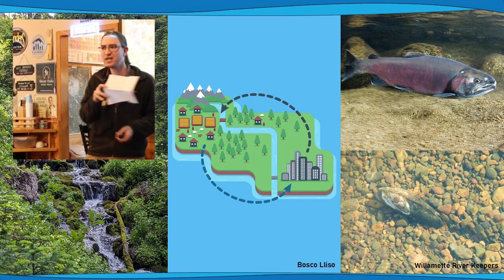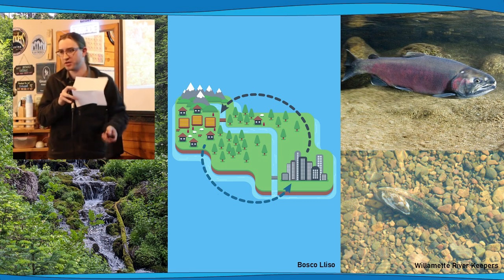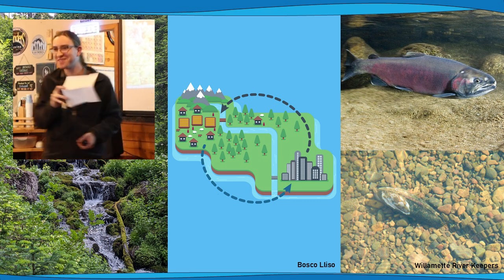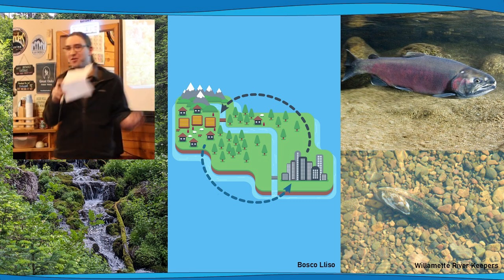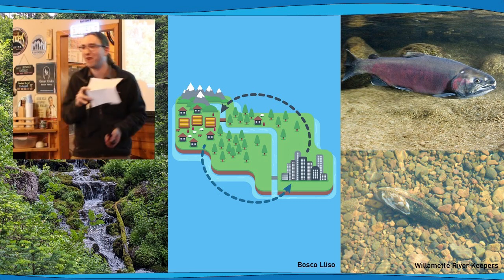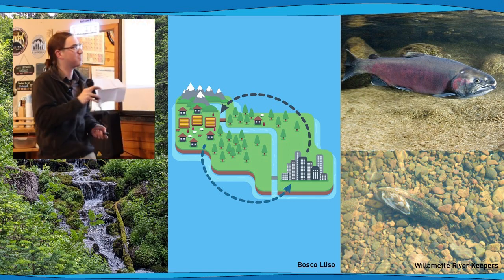We talked about how we need to monitor to get the data for our restoration work. Okay, so we got that. But why do we have to do that monitoring, right? There's lots of governmental organizations and other research organizations that are collecting data in our watershed. Why can't we just use their data? There's some problems with that.